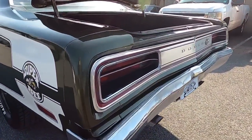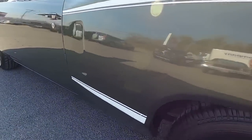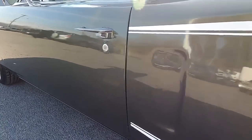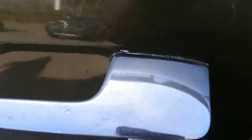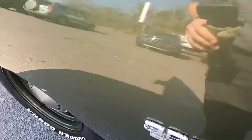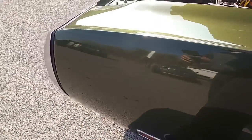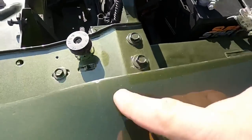All right, coming back this midsection. The green popping through around the locks. You got some pitting on your door handle. Emblem's got a bunch of pitting on it. And over this top portion, some chips on the edge.